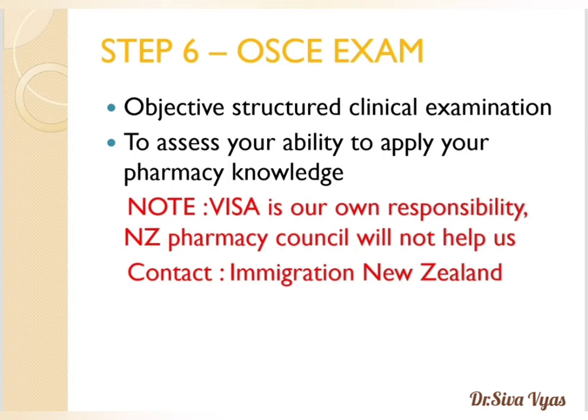An important note to remember in step number 6: getting a visa, extending a visa, or applying for permanent residence, all this work will be done and handled by you on your own. The New Zealand Pharmacy Council is not at all responsible for getting you all these things. To get the details regarding your visa or permanent residence, you can contact Immigration New Zealand.